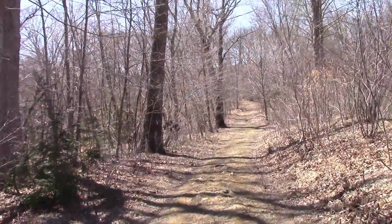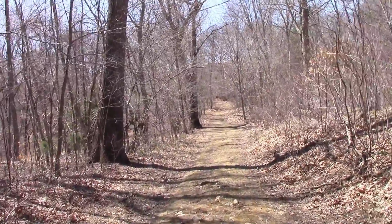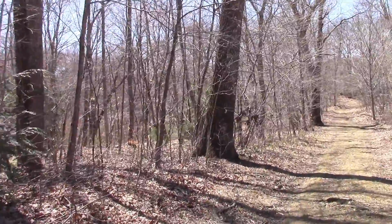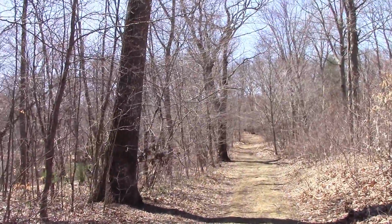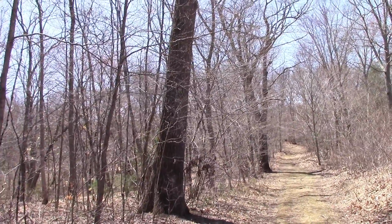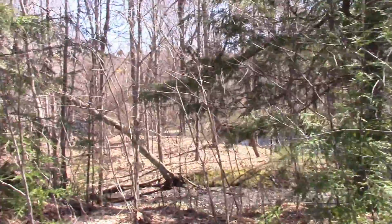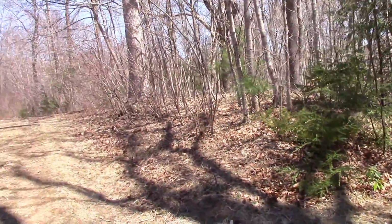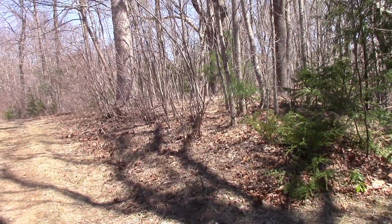Okay. Now I'm going to take you on a walk. We're going to look at some game trails. This is an old road. I'm about a quarter-mile away from the other stand, and I'm about 3/4 of a mile away from any road or a parking area. This is a better location to actually hunt.